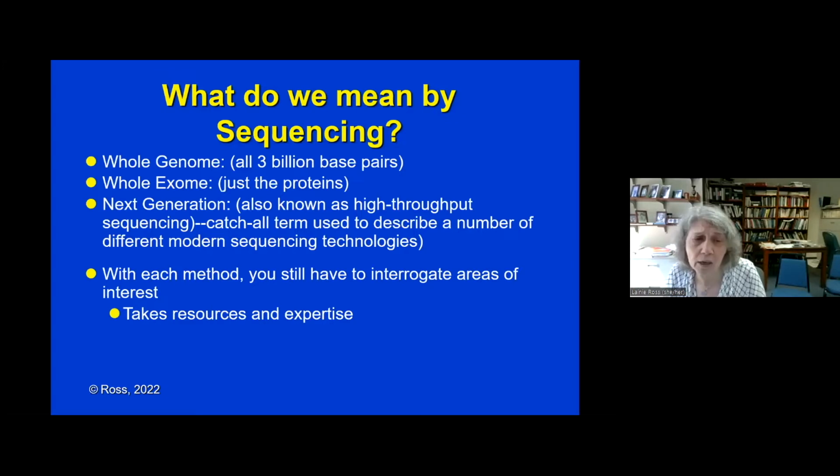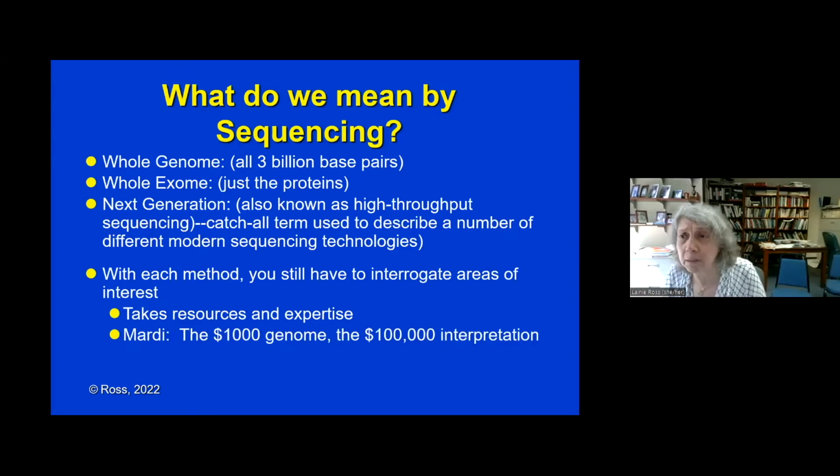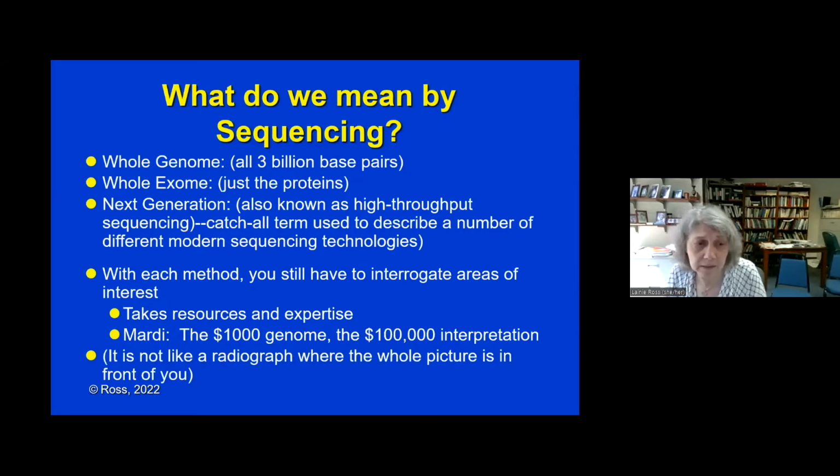In fact, there's a great article by Dr. Marty who says, we can get the genome pretty cheap, down below $1,000, but the interpretation is still going to be quite expensive. It's not like an X-ray where the whole picture is in front of you. You have to go searching for different aspects through those 3 billion base pairs.